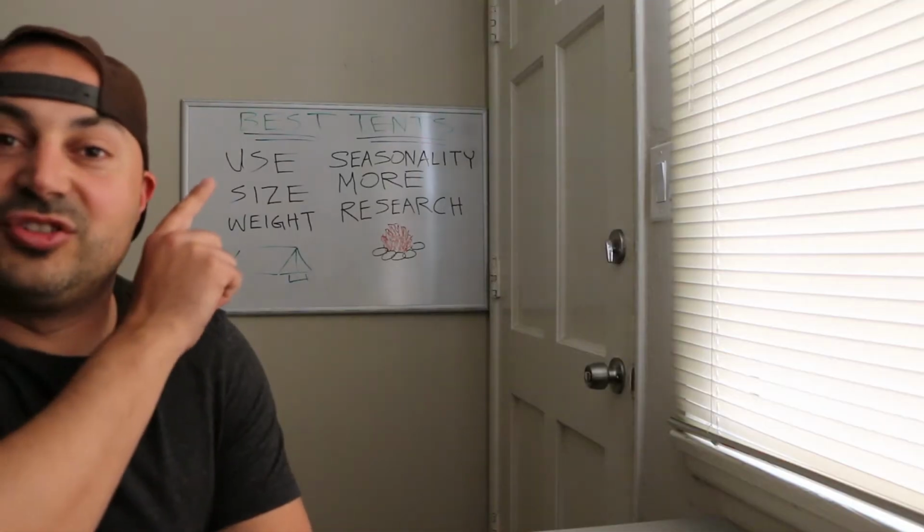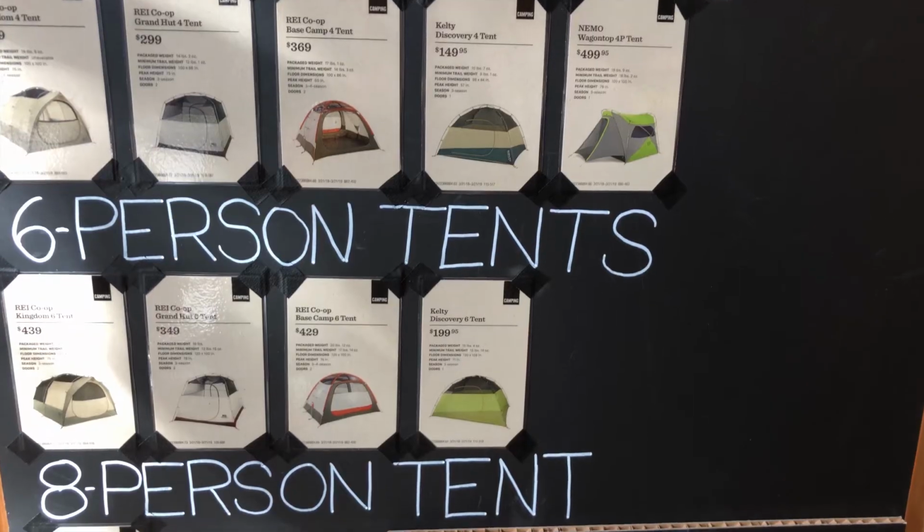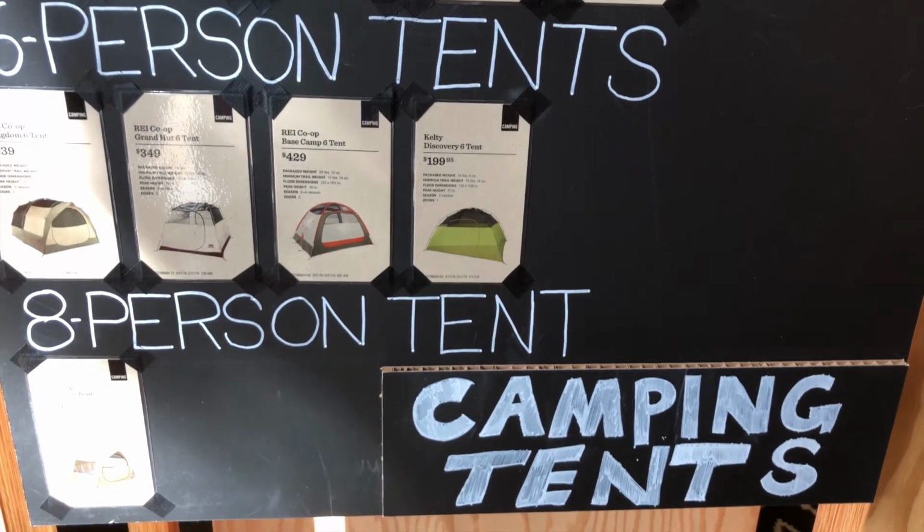Okay, first consider the use. Will you be using this tent for car camping, or will you be using it for backpacking? It's an important factor to consider before buying any tent.